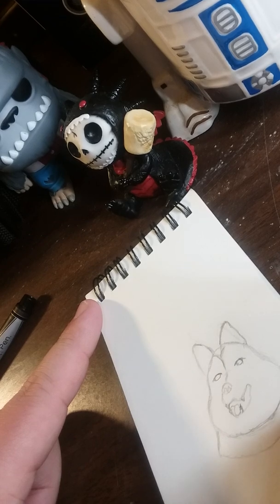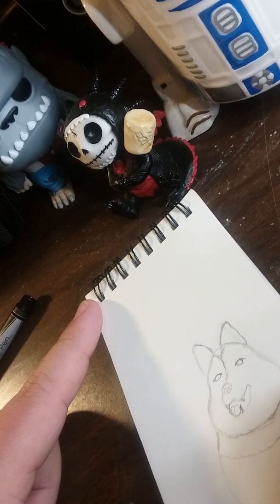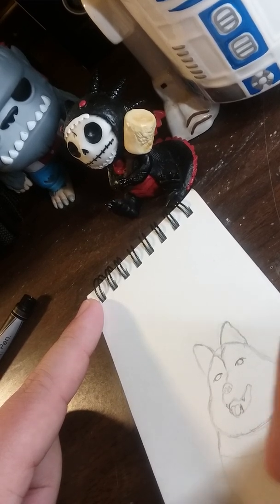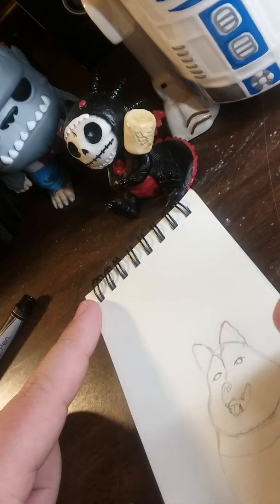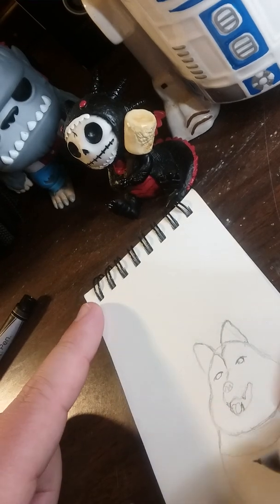Yeah, I know what you're thinking. What is he doing? Oh, just wait and see. See, I want to draw him in some sort of, well, he's going to be anthropomorphic, but I want the head to be basically dog. And I don't want him to be too human. I want him to be cartoonish. You know, cartoonish anthropomorphism.